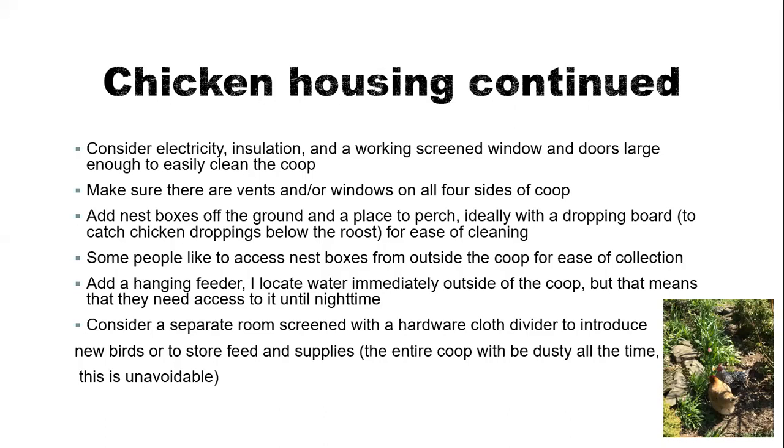You just walk around the back and open a hatch and collect your eggs. It's definitely a handy feature. I don't have that, but it's a good design element. The hanging feeder I talked about.